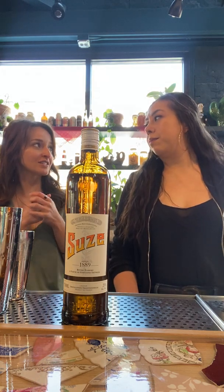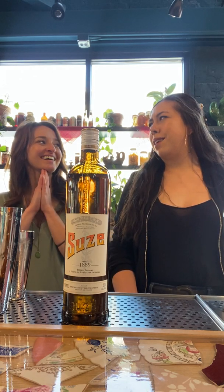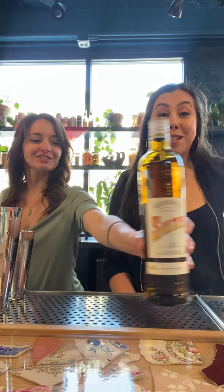One of our bartenders did the Suze and what was it? Elderflower. Fanta? Was it Fanta? I don't know, but it was delicious. It was really good. So you can play around a lot with sodas in it. Any kind of flavored LaCroix or anything. It's really good.